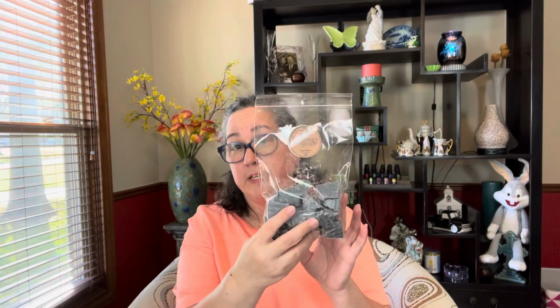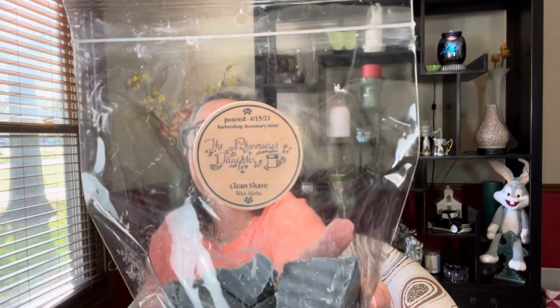These were actually souffles. And I had several souffles. So what I did was I pulled an extra bag that I had, and I cut up the 2 souffles and put them in what I would consider a loaf bag. It's from the pharmacist's daughter. It's called Clean Shave, and I put a label on each side when I took it off of the souffles. Clean Shave is barbershop rosemary mint. And I love this one. I think I still have 2 other souffles because that's how much I loved it. I like rosemary mint mixed with the barbershop. It does really, really well. And when I get closer to finishing this, I'll probably cut up the other 2 souffles and put them in here also.